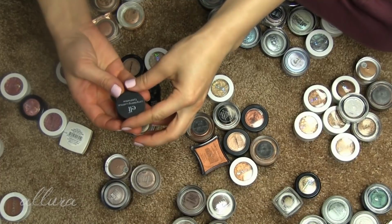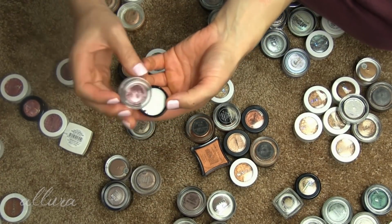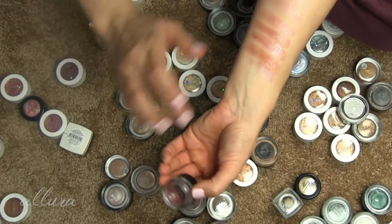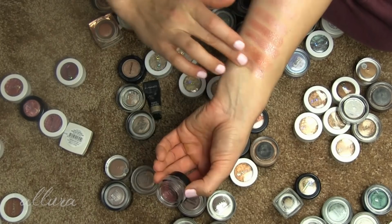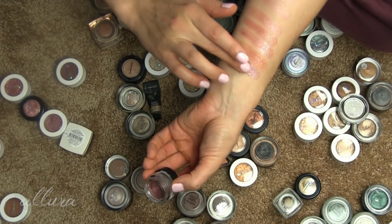Next is an e.l.f. Long Lasting Lustrous eyeshadow. I don't know what the shade is. They have stickers on the bottom, but they really don't adhere well, so they fall off all the time, unfortunately. So this one's definitely more purple toned in comparison.